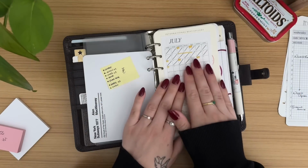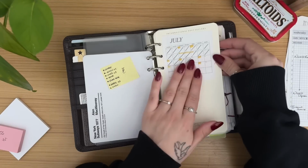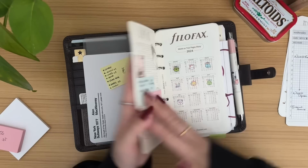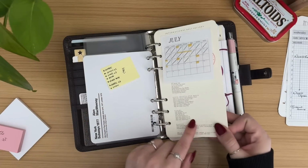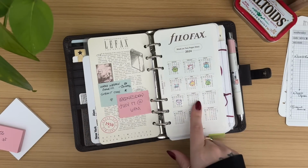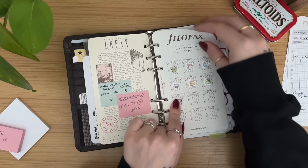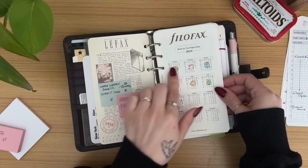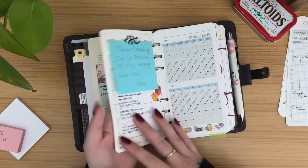So this has been kind of like a quiet game changer for me, and I really like her. And so that is on this Filofax dashboard insert I have in here that I got from a stationery shop in New York. This is my yearly overview. This is still the same. I've been putting stickers on the months that have previously passed and then as they have arrived.